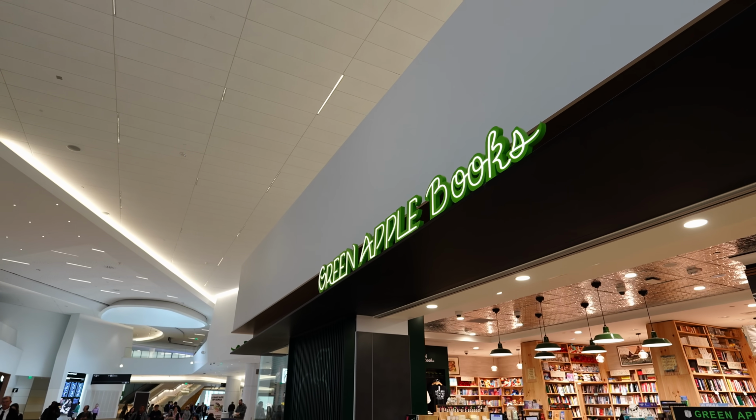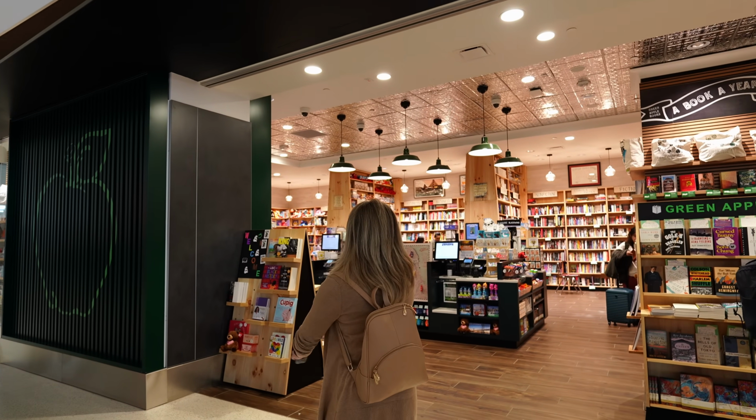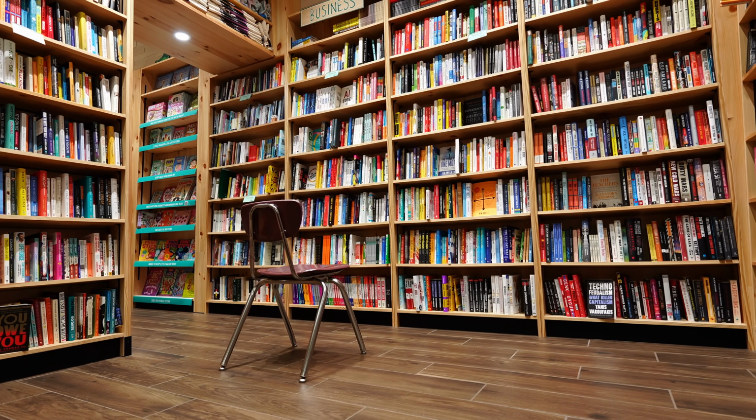And for book lovers, there's Green Apple Books. This indie bookstore has been an SF staple since the 60s. And if you ask any bibliophile, they'll tell you. Green Apple is sacred ground. We loved how it still felt like a cozy, get lost for hours kind of bookstore.